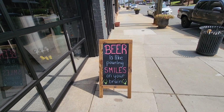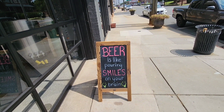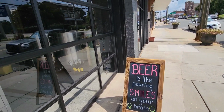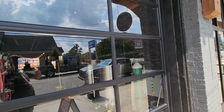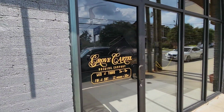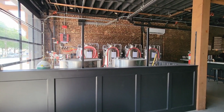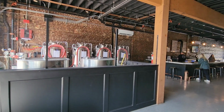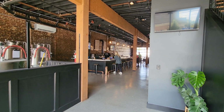And I love the sign out front here of the brewing company. Beer is like pouring smiles on your brain. But here's the inside with all the vats and everything, brewing up some of the beer going on. And here it is here, the hours and the days they're open. Right there, Grove Cartel Brewing Company. It's nice and cool in here too, but I want to get a quick shot of the inside of the brewing company. It's very well done, really nice too.